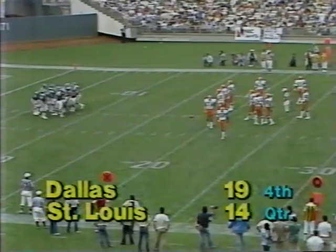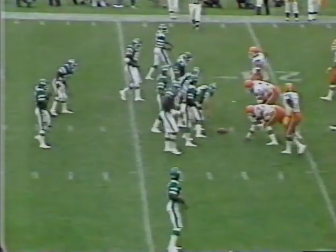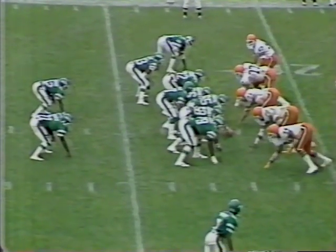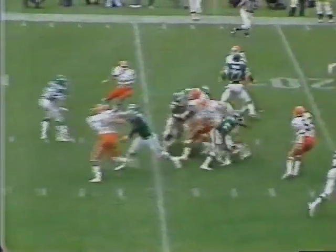In the fourth quarter, Dallas leading St. Louis 19-14. Well, St. Louis has come back a couple of times in that ball game. Jim Hart has thrown 2 touchdown passes with Dallas leading it. Bruce Harper and Clark Gaines are the 2 running backs. It's 2nd and 15, passing down. Barkham in motion. Draw.